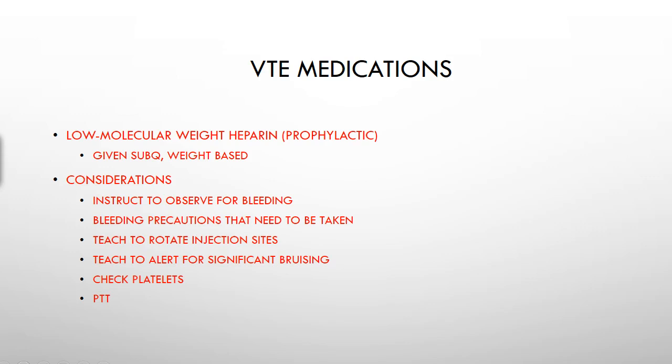So I've talked a lot about low molecular weight heparin. It's given sub-Q, and it's weight-based if it is to treat a VTE, so 1 mg per kg. If it's prophylactic, it's 30 milligrams, 40 milligrams. And I've talked about your considerations. You instruct to observe for bleeding. The bleeding precautions need to be taken. You rotate your sites because it hurts. You need to alert them for significant bruising, and you need to check for platelets and your PTT.